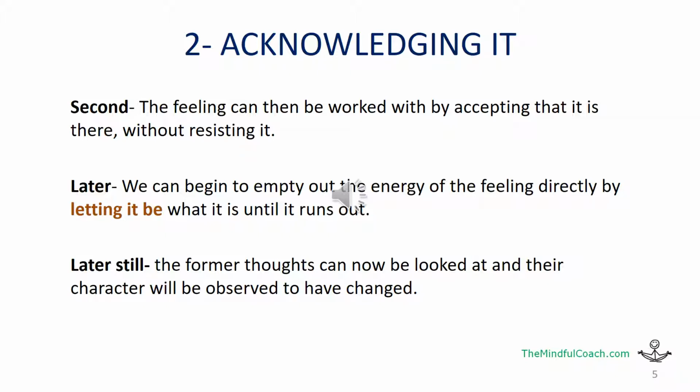Having that understanding, later we can begin to empty the energy out of that feeling directly by just letting it be, just letting it be what it is until the anger, the aversion runs out of that emotion. And then later still, the former thoughts that surrounded that aversion can be looked at, and their character will be observed to have changed. Just by going directly and feeling the feeling and being with it in a non-judgmental way, we allow the whole process to take on a natural healing process.